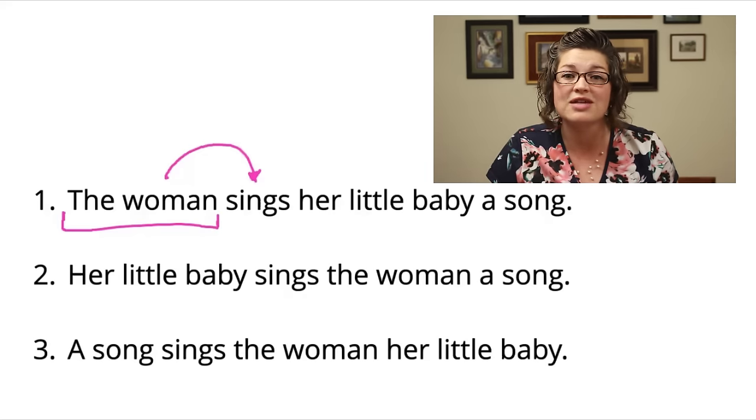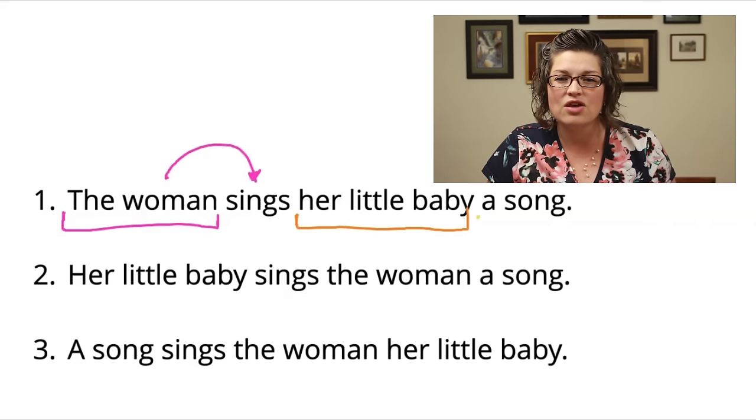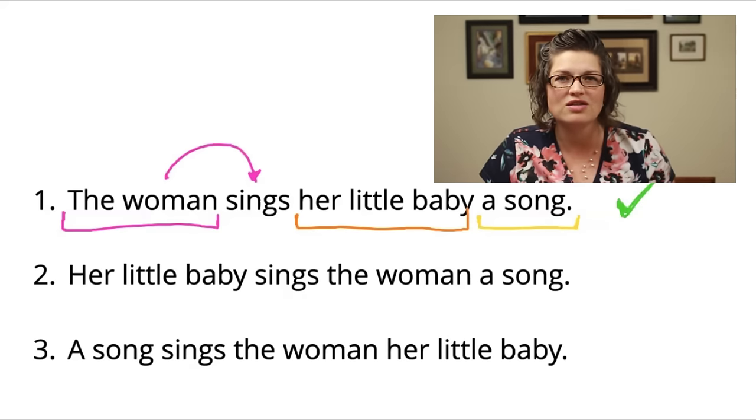Those are our 2 rules. And then we have the indirect object in the dative case and the direct object in the accusative. Great. Okay, so we're going to put a check mark by this. That's our original sentence. That's the meaning we still want to convey in sentence 2 and sentence 3.